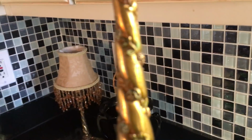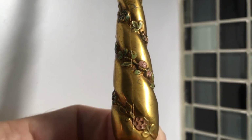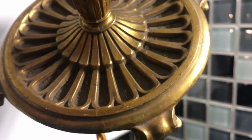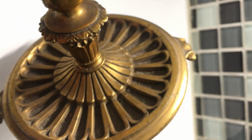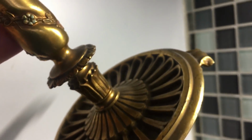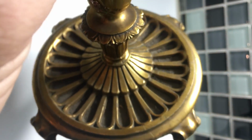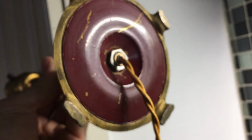I'll give you a better look at how pretty they are up close with the enameled flowers. You see that? We haven't focused yet. Give me a minute. There we go. All right, and the 24 karat gold. There's a lot of old dust down in there that I didn't even clean out. Some collectors really even like old dust, so I left it in there. I got a lot of old dust in my own house to take care of, so you're getting it just like that.